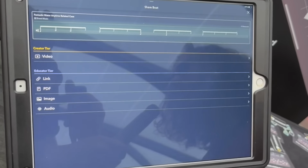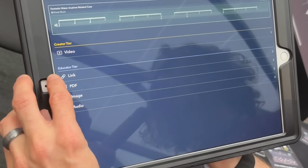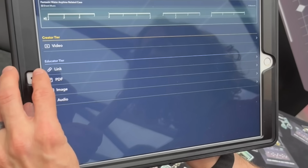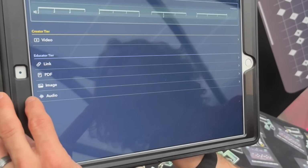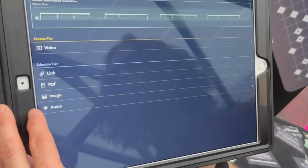And if you want to export this, if you're a teacher working with a student, you can send them a link. They can open it up straight on their own app, speed it up, slow it down, play it back, work it out. PDF export as well, image export, popular with content creators, and audio export, popular with people who are using it to maybe create drum tracks, song composition, or working with their bands.